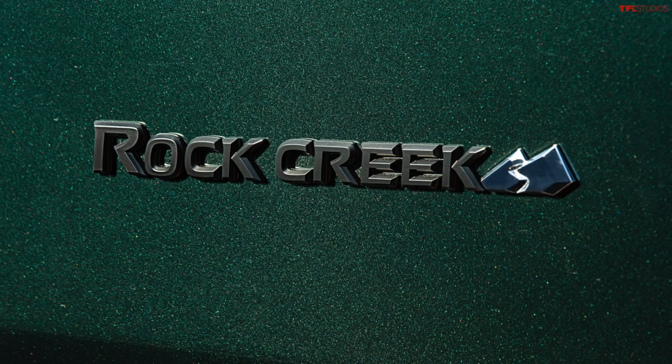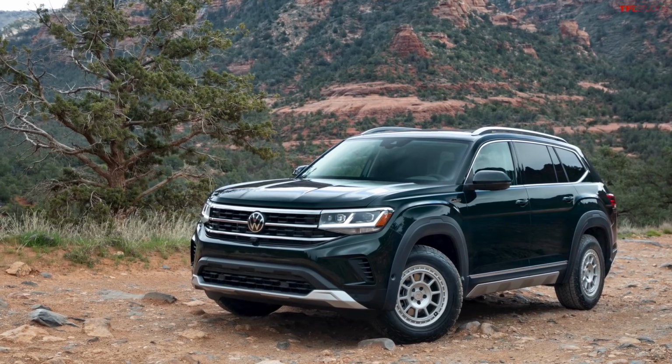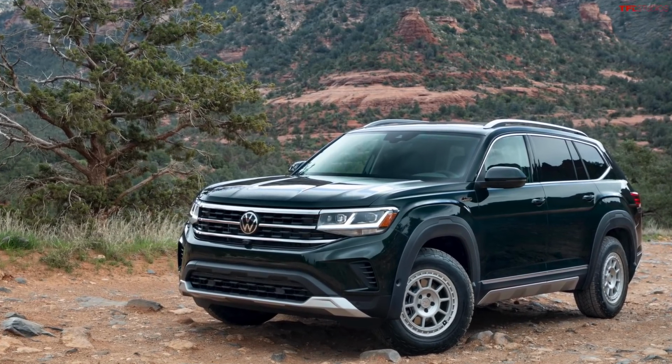Okay, keep going. Base Camp from Volkswagen Atlas, which I have a lot of experience with. I actually took one to Moab. The thing about the Base Camp is that it really isn't an off-road package either. Now, the Rock Creek, by the way, starts at $35,765, and you can get it with 2-wheel drive. Not very off-roady.